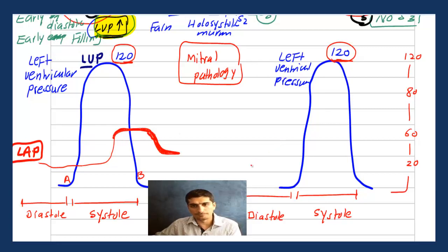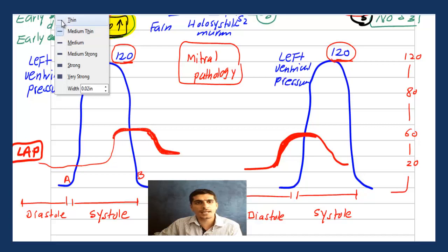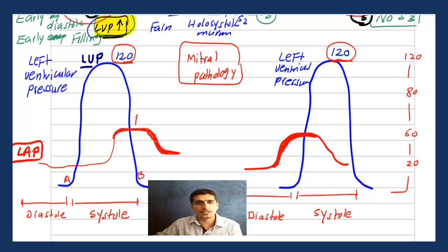Now look at the second one. This is diastole: low, low, low, then an increase during diastole, and then it goes back. Although maybe it's not 100% accurate, this is enough for you. Look at this increment during diastole. It's really easy to see this kind of picture, and then they will ask you what it is. So basically, this is an increased left atrial pressure during systole.